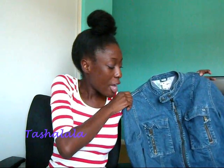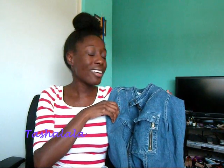Yes, it's a kids large, but I picked this up thinking I was going to destruct it and make it into a jean vest. But when I tried it on, it actually fits me in the sleeves, so I don't know if I really want to cut it up now, but I'll figure out something to do with it.